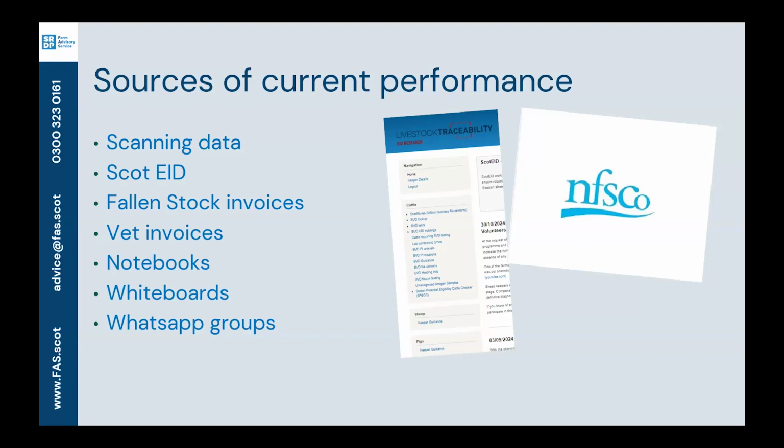Fallen stock invoices, you'll get all your data of your losses on there. And I know there's going to be somebody saying, "Oh, we don't count all our dead lambs." So that's fine, but it's good to record these individual things somewhere, whether it be like a whiteboard in the lambing shed.